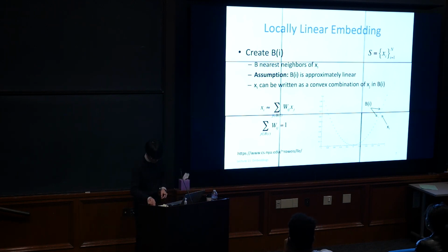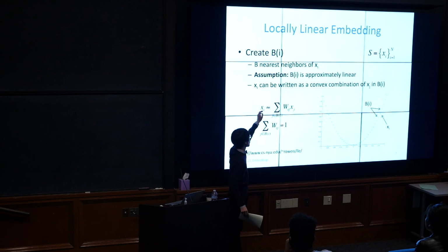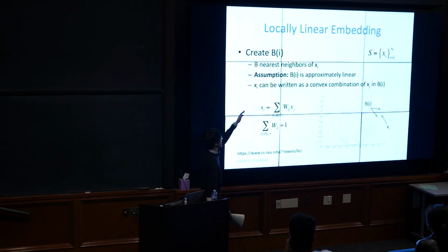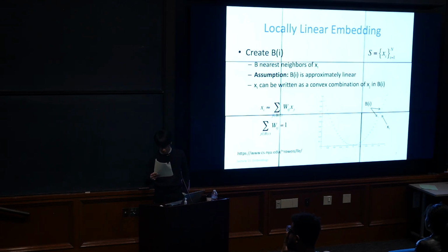So representing this mathematically at the bottom left, the relationship between data points. Given some x, we can approximate it with a convex combination using weights w of its neighboring data points xj, where j is in the neighborhood. And we're saying this is convex, so we can constrain the sum of all the elements in w to 1. So it's a convex combination. We're just constraining the sum of the weights to 1. And I think each of the values in w is also non-negative. That's just by definition of convex combinations.